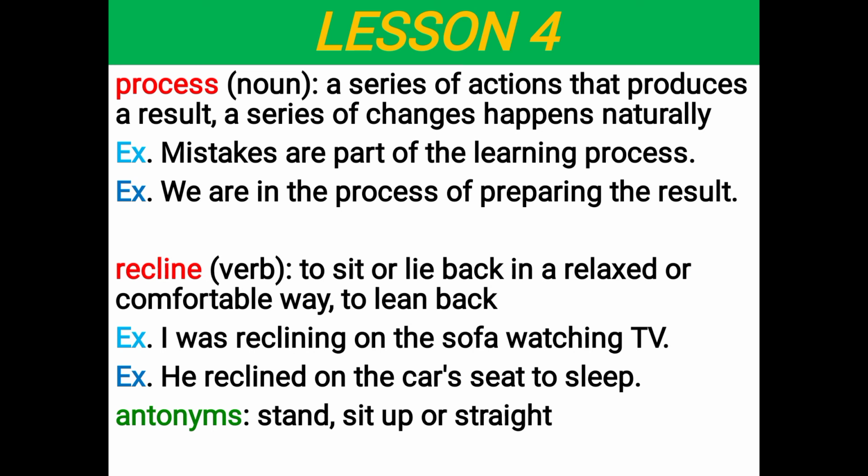Let's see in the example and understand. I was reclining on the sofa while watching TV. What you do when you watch TV, you just sit on the sofa, you recline, or you lie back. You let yourself go back. You sit and you let your back rest on the sofa towards the back. So that is called recline. So I was reclining on the sofa watching TV.